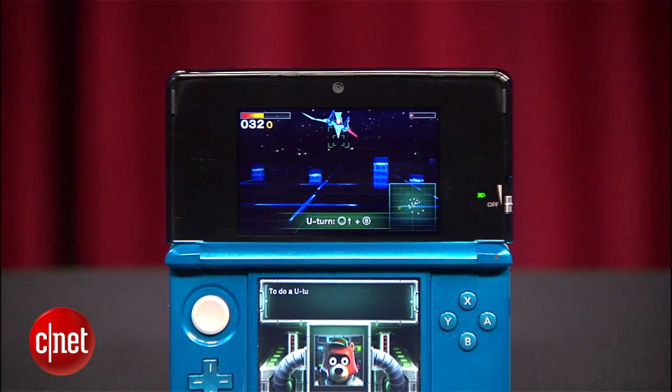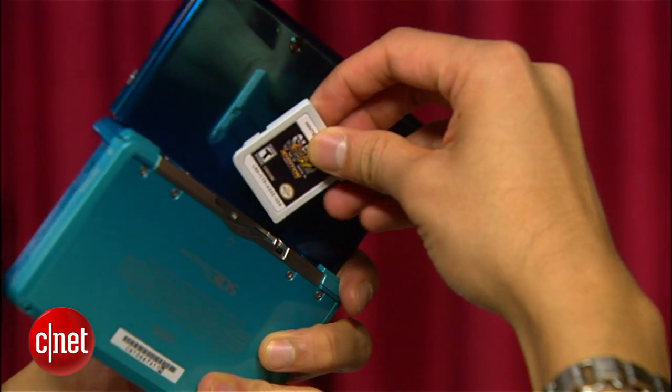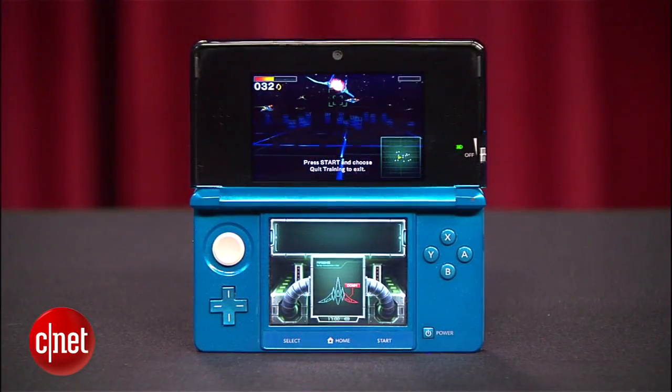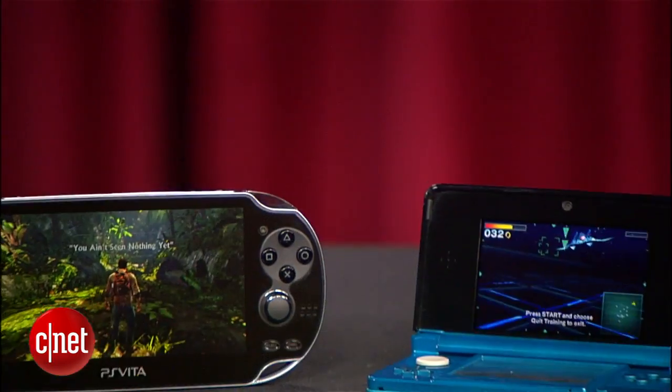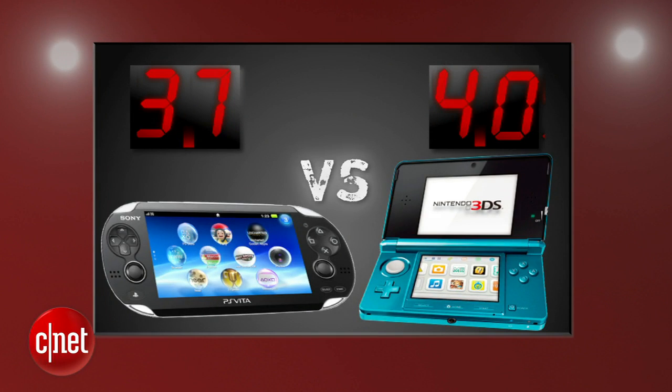The Nintendo 3DS is $169, and games cost around $30. Now there's no hidden cost here, and we like it, but to put it into perspective, it's still more expensive than a Wii. Sony's memory cost hurts it here, and the Nintendo 3DS finally takes a round with a 4, and the PS Vita gets a 3.7.